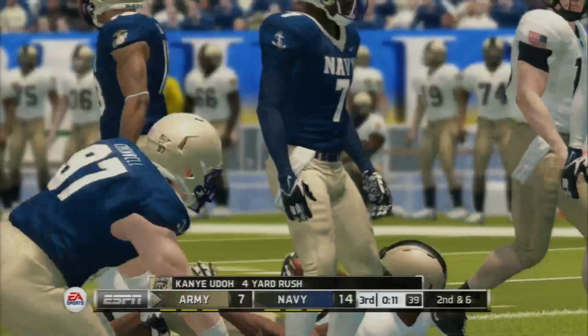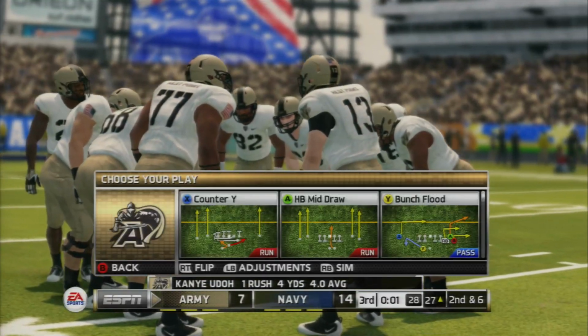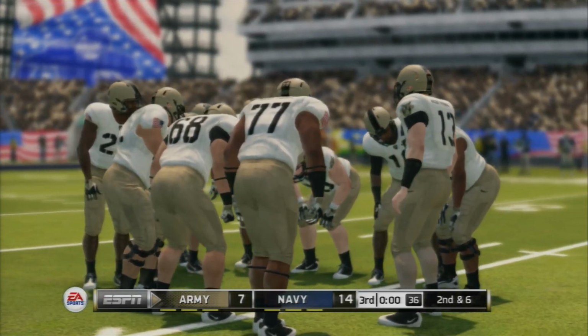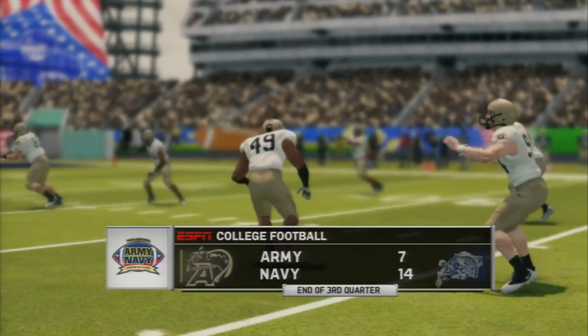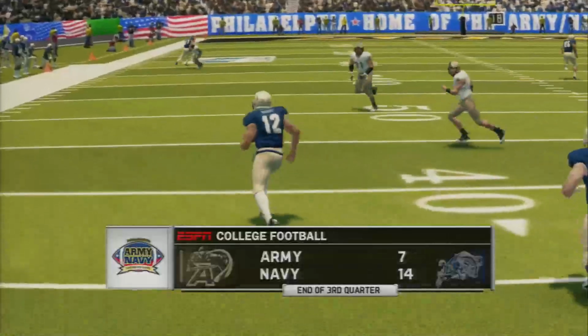After a decent run up the gut, a gain of about 4 yards on the draw. That makes it second and six. The fourth quarter is going to decide who wins this low-scoring affair. 14-7, Navy.